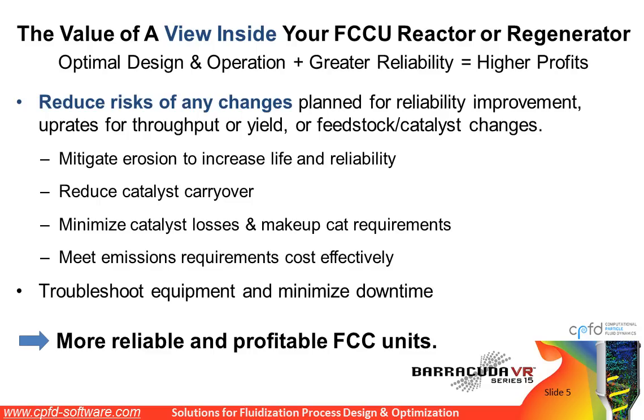So what's the value of having a view inside your FCCU reactor or regenerator? Well, optimal design and operation plus greater reliability is certainly going to lead to higher profits. Having this view inside reduces the risks of any of the changes that you plan for achieving those optimal design and operating conditions or greater reliability.